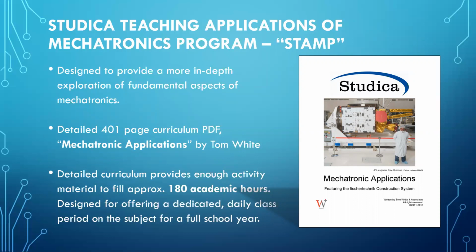Now, the set includes access to the free downloadable 401-page curriculum document, in this case entitled Mechatronic Applications, again by Tom White. And the activity materials in this curriculum document, when used in conjunction with the contents of this set, is designed to fill approximately 180 academic hours.